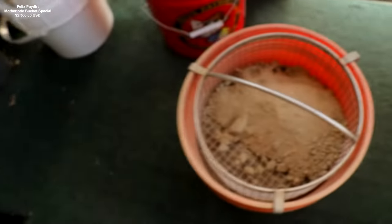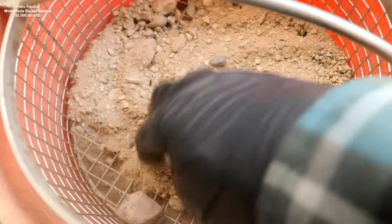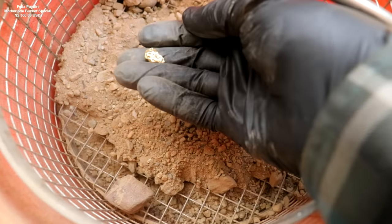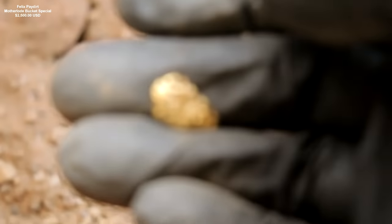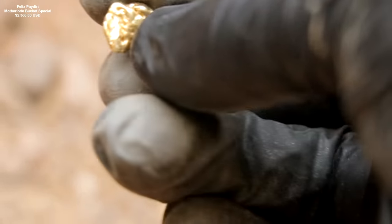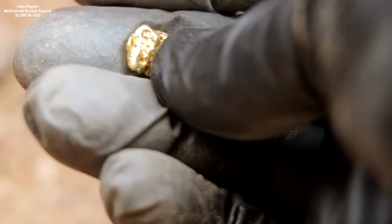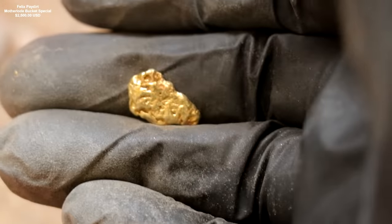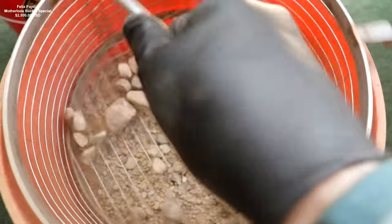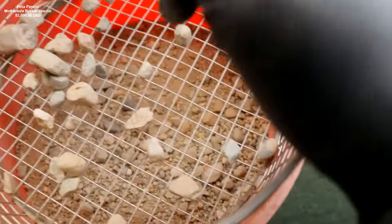All right, let's check out our plus half inch. Let's feed this through and see if we can find any big nuggets. This is where we're going to find our biggest stuff right here. Whoa. Holy cow. All right, we're off to a good start. That thing's got to weigh 2 or 3 grams right there, at least. Big round Alaskan nugget. Very cool. I'm actually going to keep this with all the plus quarter inch and we'll pan everything separately. Just looks better on video like that. Oh, it went through. Looks like that actually went through that plus half inch.